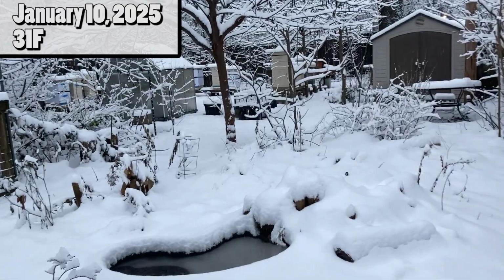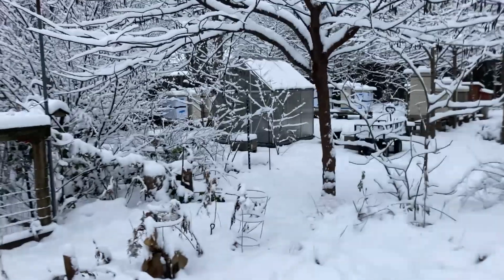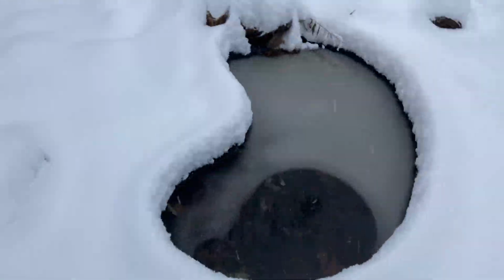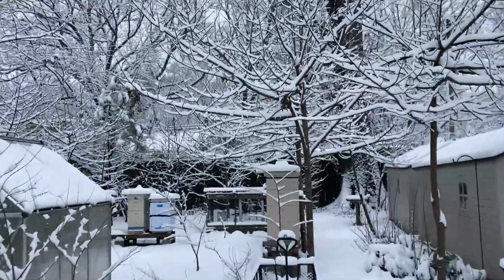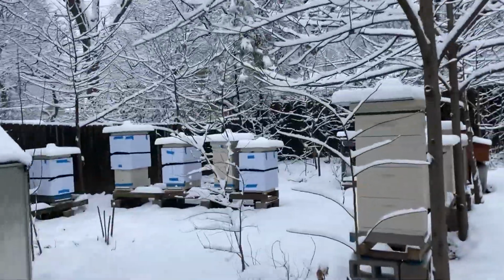January 10th. So we've got about 3, maybe 4 inches of snow, but it's supposed to snow most of the day, or at least through the morning. So the pond didn't freeze over. That's good for the birds. All the snow sticking on the trees. This is pretty rare for West Tennessee.